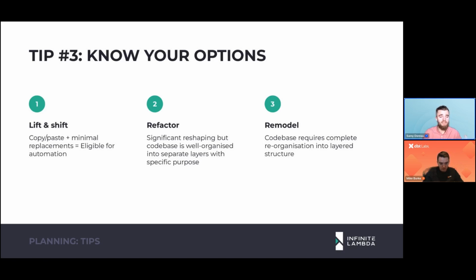Now, remodel, and that can happen, is sometimes where, for example, I've seen projects where the whole project is in a single file. That can happen. And that's sometimes how people build these things, and because they work, they are maintained in that way. But this is a case where you need to do a little bit more thinking around restructuring the code and lifting some things out and moving them into different places so that your DBT model can work best.